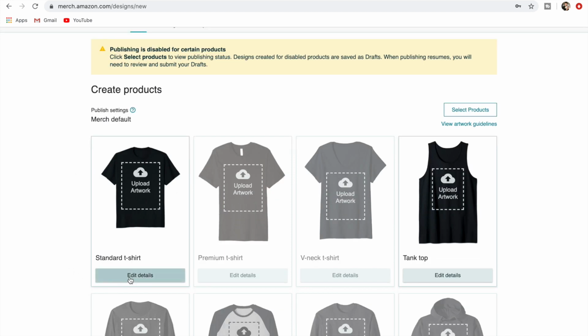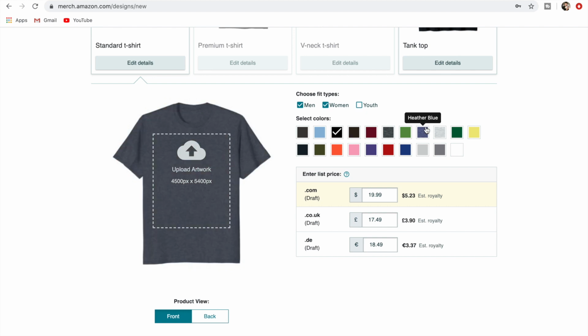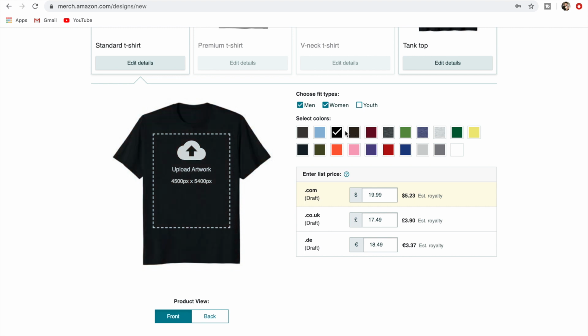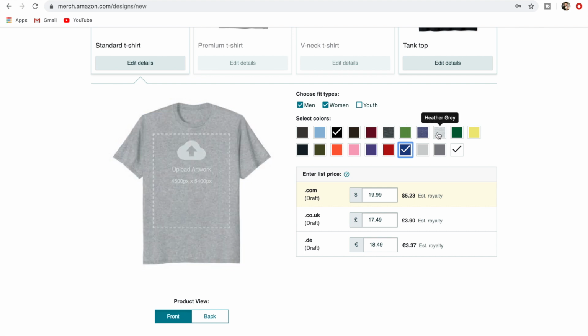If we click edit details here, it's going to bring up the fit types, so men and women, and then you choose your colors here. So you can choose all your different colors. Let's say we've got black, we want a white, and maybe we want royal and a gray, because they're the ones that seem to sell the most. And what you're going to see here is very similar to Teespring. It's going to tell you what your profit looks like. So the list price is the product suggested list price. The royalty payment will be based on the actual purchase price.